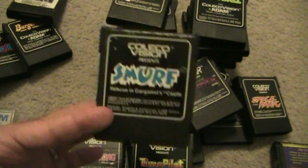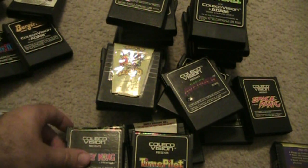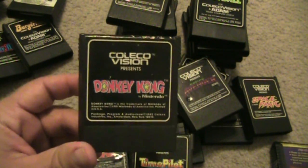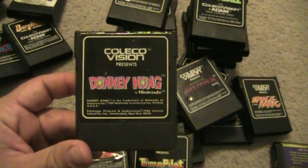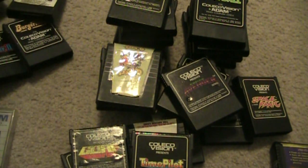Okay, very repetitive looking back on it, but this is like one of the first games I ever played. This is Donkey Kong Arcade. This is actually a pack-in for the Colecovision, and one of the reasons why the Colecovision sold so many systems, because this is a great home port, which we're going to show you some gameplay here in a second.